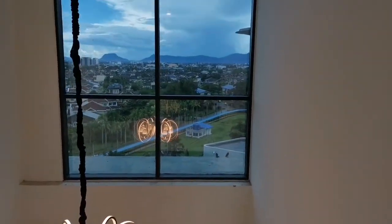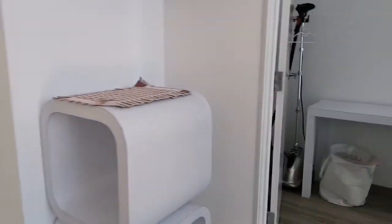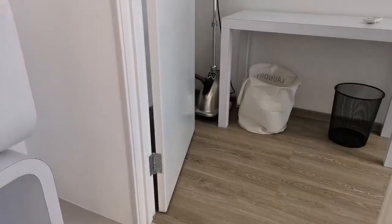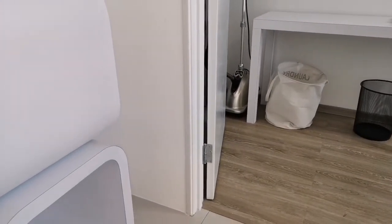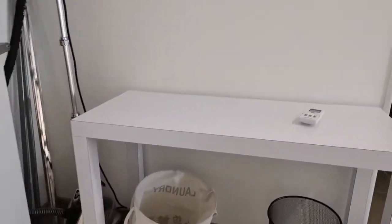You see the view again. Oh, you will love the view. Okay, on top, got this TV, very nice TV. So there's actually two TVs in the unit. So the kids can watch the small TV, you guys can watch the big TV lah. Okay, so this is the master bedroom.